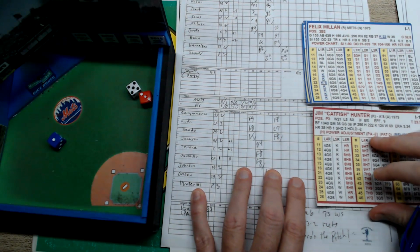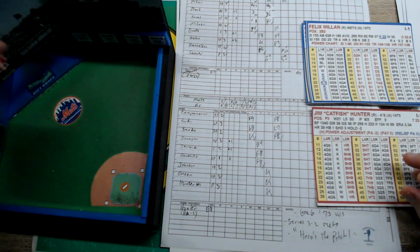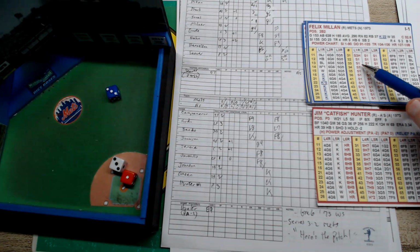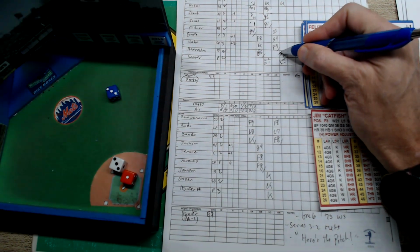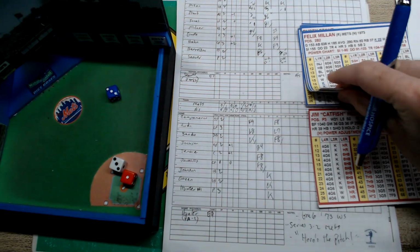This is game 6. Now it's an elimination game for the Oakland Athletics. Next is Felix Millan with a 1-33. And that'll be a ground ball up the middle, and that's through. And runner will have to stop at third on this. It's an S1, so it's first and third now.